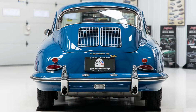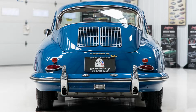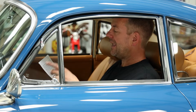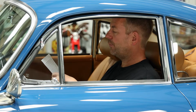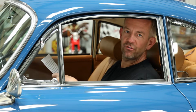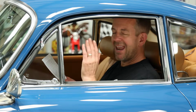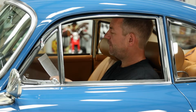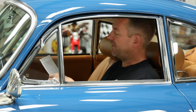The latest version of the 356 was the 356C, which was introduced in the 1964 model year. It featured disc brakes all the way around, as well as the option for the most powerful pushrod engine Porsche ever produced, the 95 horsepower SC. That's what this vehicle is here today. Again, this is something very special.